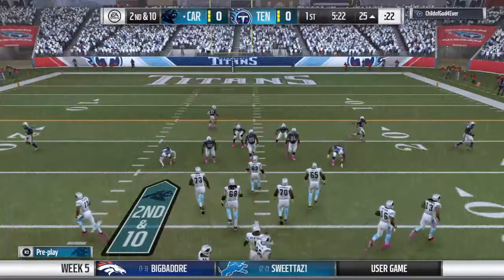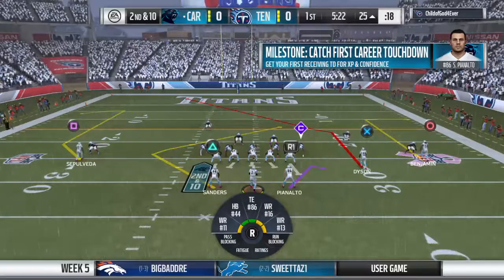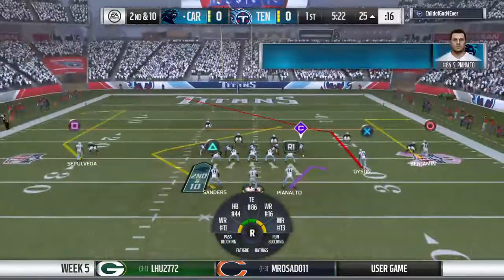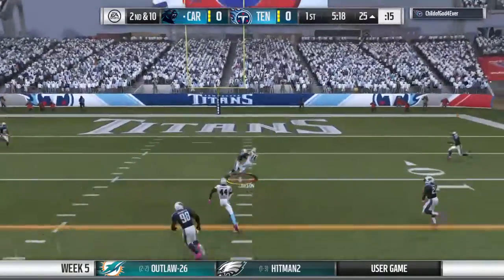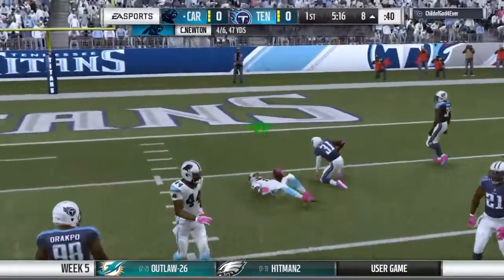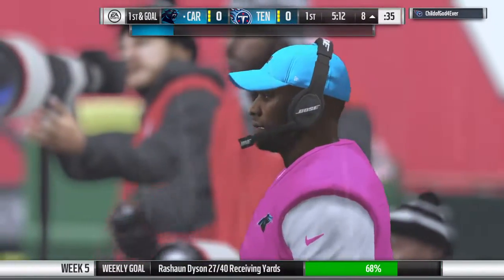And the 8th play on this drive coming up. On 2nd and 10, Newton. This will be caught inside the 10. That one good for 17 yards, and now they've got it 1st and goal.